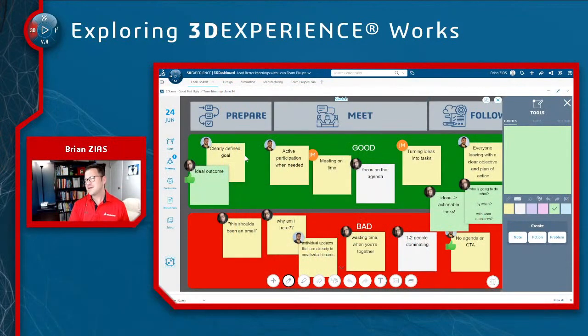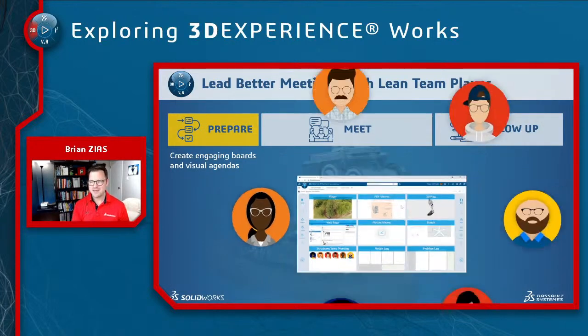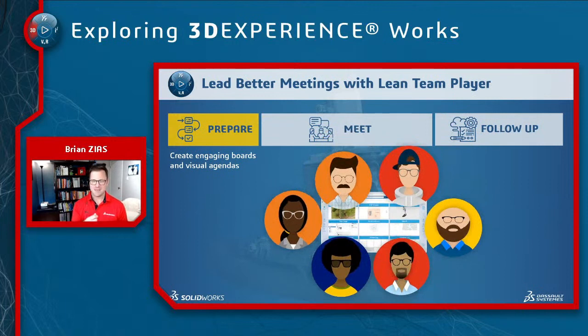So, clearly defined goal. We haven't done that yet. I'm going to do that when I kick off the meeting, or sorry, when Megan does, and then activate the participation. Why am I here? Yeah, let's take a look at this. So, meeting. I'm going to call the team to order. I got my stakeholders. I got my team.